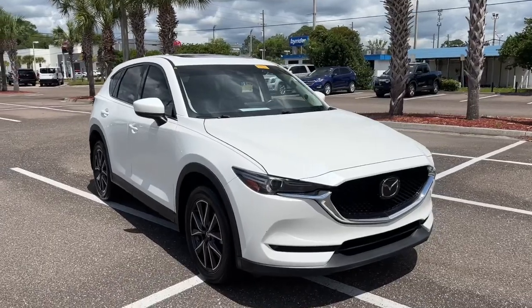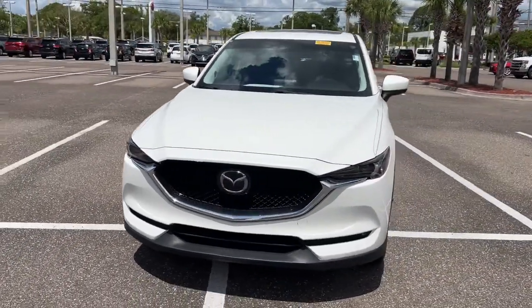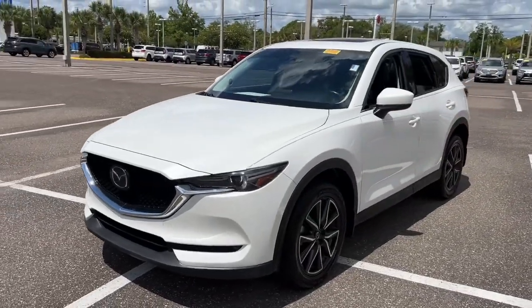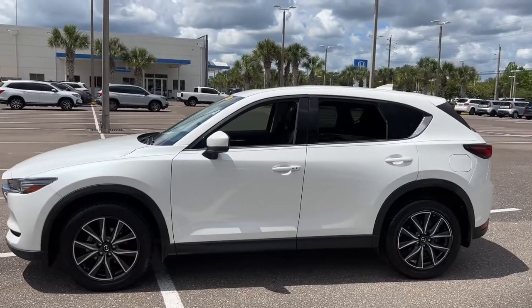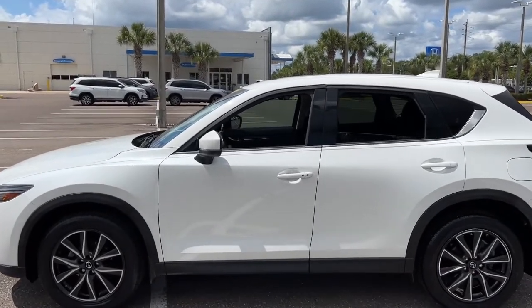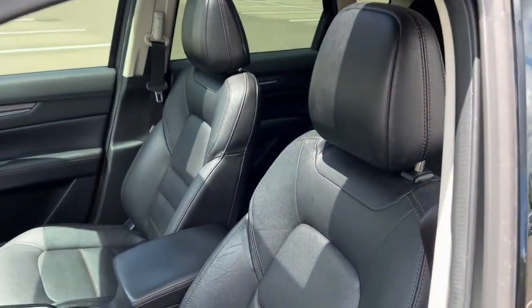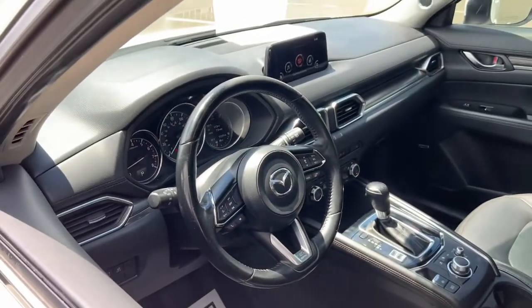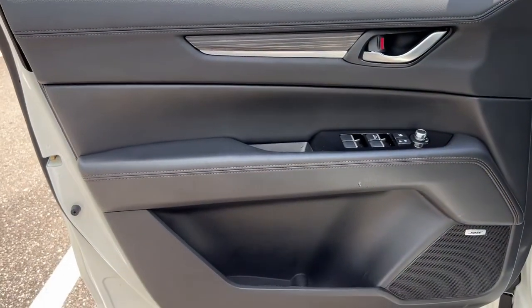Go home happy with the 2017 Mazda CX-5. With less than 80,000 miles on the odometer, this vehicle provides excellent value. This sporty CX-5 delivers upscale style, comfort, and versatility. From its premium interior to its excellent ride quality to its SUV capability, this compact crossover was designed to exceed expectations.